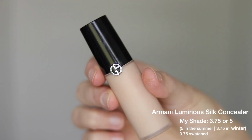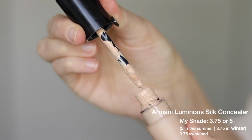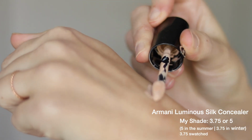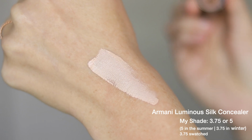I have two concealer formulas to talk about. The first is, of course, Armani Luminous Silk. It's just as good as its foundation counterpart. It blends seamlessly, super natural coverage. I sometimes just use this as my foundation because I do find that the formula is really similar to Luminous Silk. You literally cannot go wrong with these two products together. Your skin is immediately flawless.